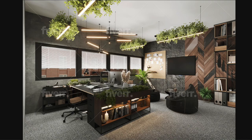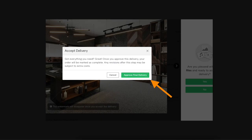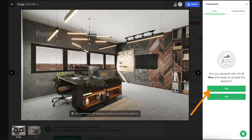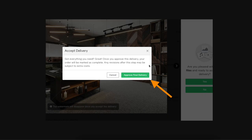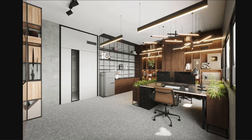So if we compare it to this one, and then we get to this one, we can see that there's actually not that much going on anymore. So we got rid of some of those plants hanging from the ceiling. And after I watched these, I could have still requested another round of edits, but I think that this looks so good that I was like, okay, I can just accept this order, and now it is delivered to me. Once I approved the final delivery, I got these images without the watermark.